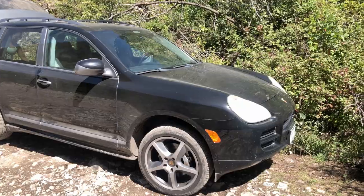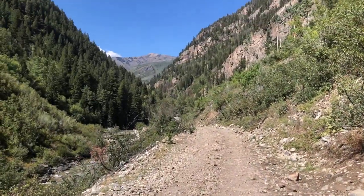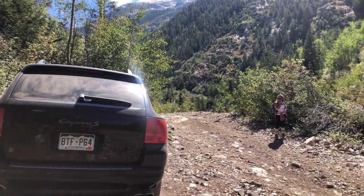So we just ran into a lady that's been running tours up here 2 times a day since the 80s. She had never seen a Porsche up here, so we'll take that win. She also said we should probably not go any further because we're just gonna destroy the car. But I'm so proud of the car for making it this far. We made it halfway, 2.5 miles up this four-wheel drive trail. I couldn't ask for anything more out of this car.